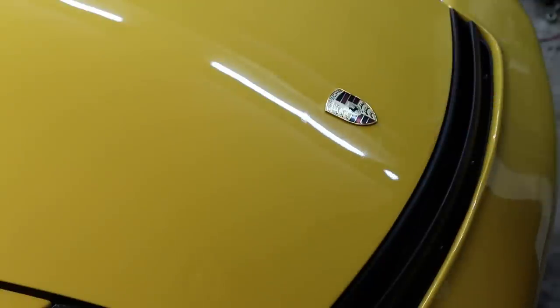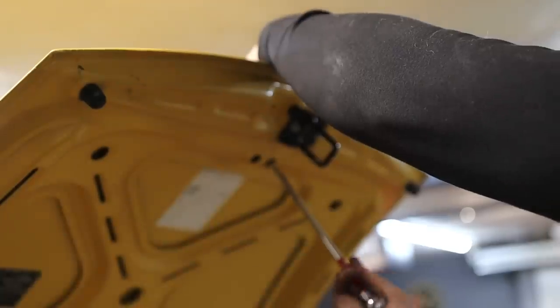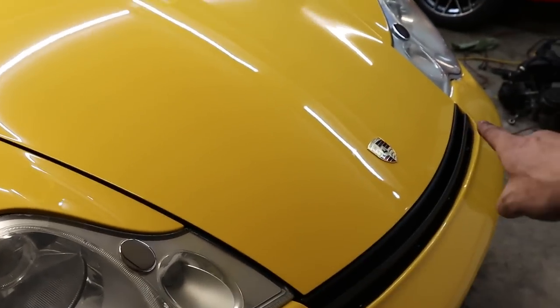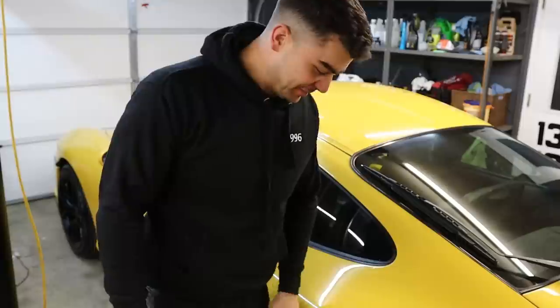Whew! Oh, that's a big moment for me, guys. That is a big moment. Wow. Beautiful. We've got not one tight headlight, but two tight headlights, and a Porsche badge, and matching paint, and just a happy mat. You ever just sit back and stare at your car? Because that's what I've been doing for like the last half an hour. I'm so happy with this thing.